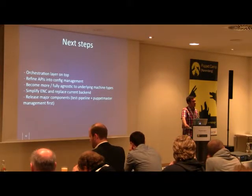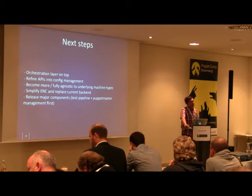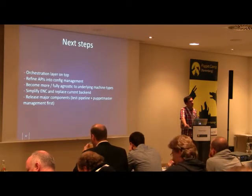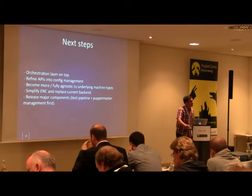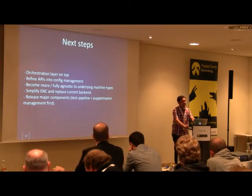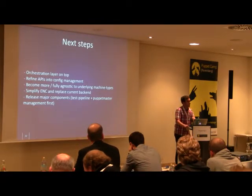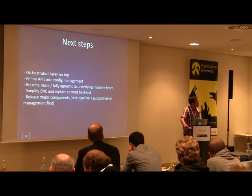Same goes for machine access. At the moment, we're using Puppet to generate accounts on boxes. It was not such a great decision if you have boxes where 1,000 people need to be able to log in, because your Puppet runs will take forever. Creating 1,000 accounts through Puppet and just the catalog for it takes like 15 minutes. So it's not that great.